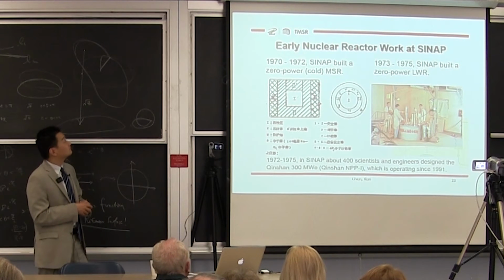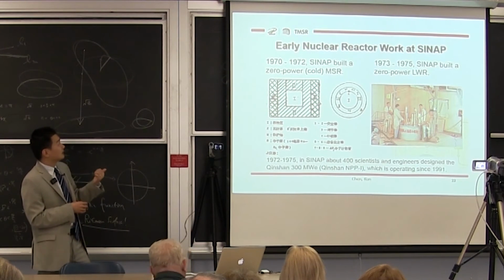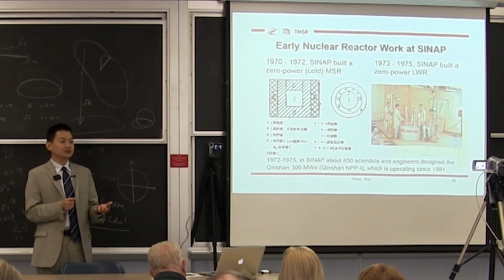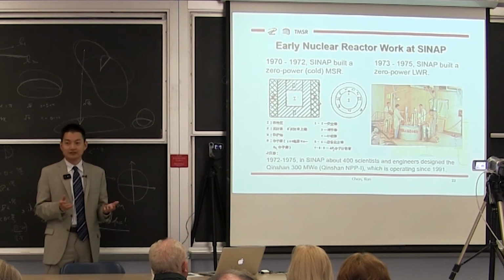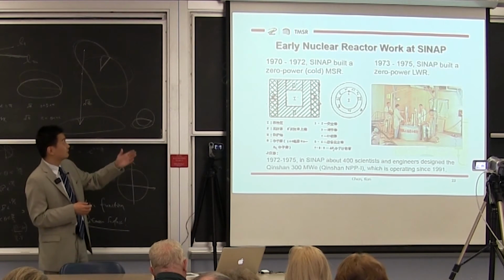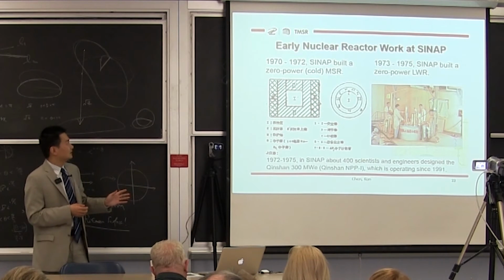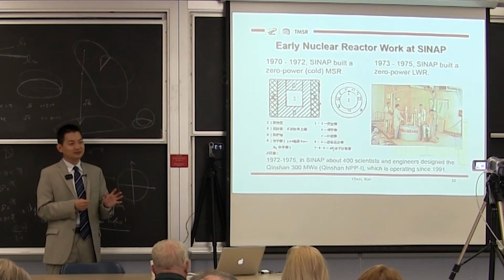So we have done some early nuclear reactor work back in the 70s. Actually, we had built a zero power cold state molten salt reactor back in the 1970s. At that time, China started to look at civil nuclear energy use. The first project in China to build a nuclear power plant was actually not using the light water reactor. It was for the molten salt reactor. So the plan was to build a molten salt reactor in China to generate electricity. That was in the 70s, from 1970 to 1972. About 500 scientists and engineers worked on that. What they had is a cold state. That means the salt is not molten, so it's a solid salt.